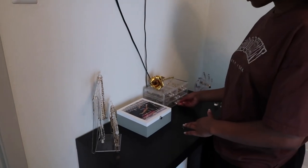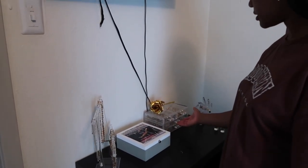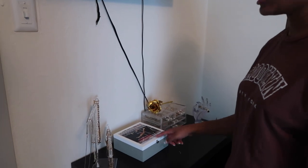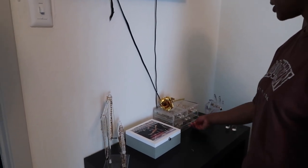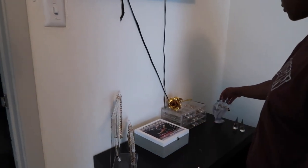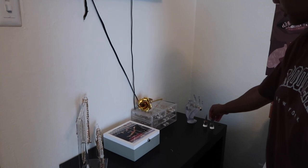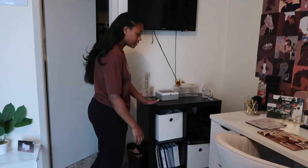I actually got this one when we moved in, like the day we went to the store, because I knew I needed more than just this, but this worked out perfectly. Got it from Ross. I got this one for Christmas. And so these are just like my favorite rings, as well as these two.